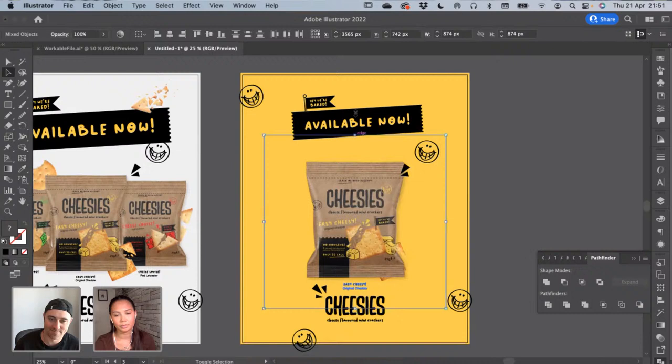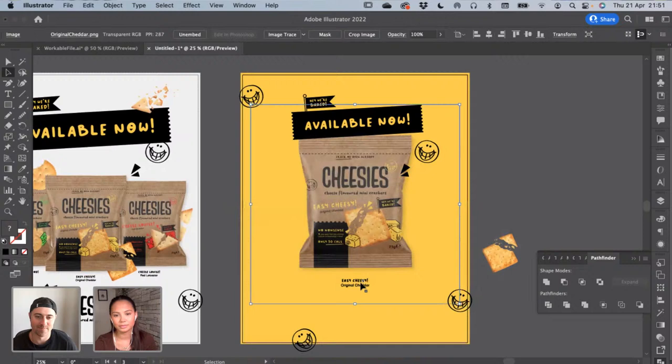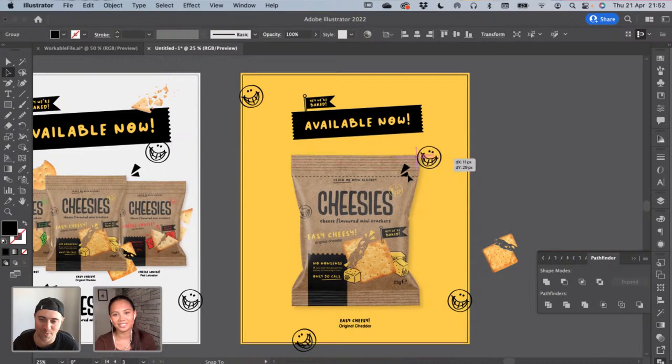Nice, it's looking good. Yeah, I think that's awesome. I think if you were to be scrolling through Instagram or whatever, and get hit with that bright yellow, I think it would perform really well.